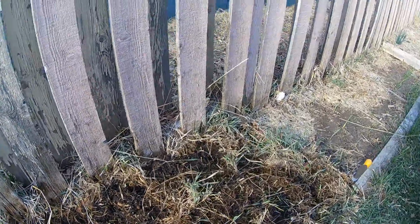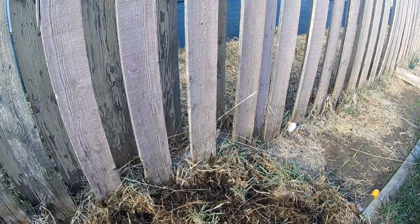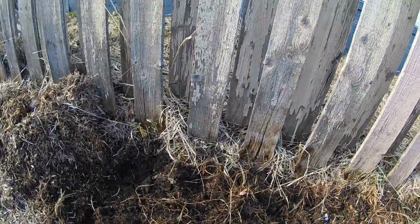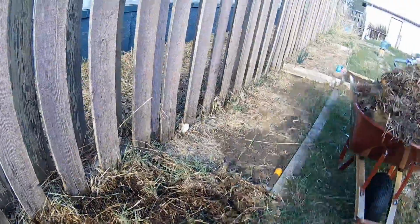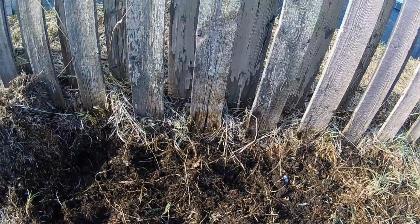So it is dinner time for me, so I'm going to go in. I'm going to try to get back out here this evening, though I've got some other videos I got to work on. So good chance that we won't be back out until tomorrow. I don't want to leave this too long or else I'm going to have to do it all over again because those roots are going to spread out and grab on some more.